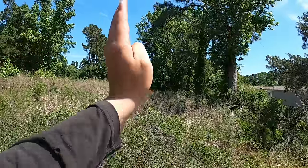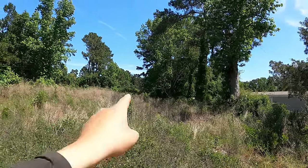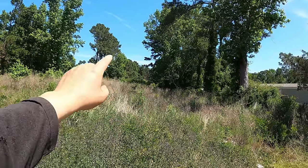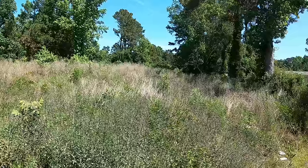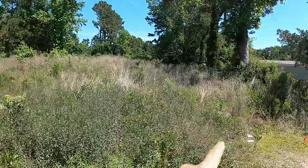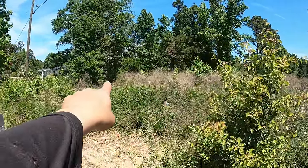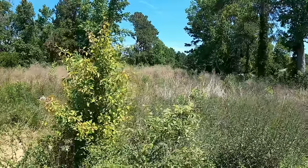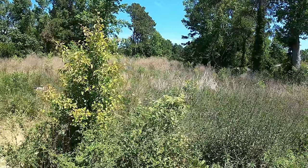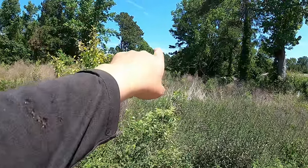Now, this lot goes way back. It's 4.7 acres, and it goes way back into those trees. At some point, this was cleared. I don't know if there's any stumps in it or not, but I do know there's some trash. Somebody's dumped an old TV right there, there's a jet ski right there, and some old cars. I don't know what's in here. Most of this is just some brushy stuff that we've got to get through until I get back to that tree line.